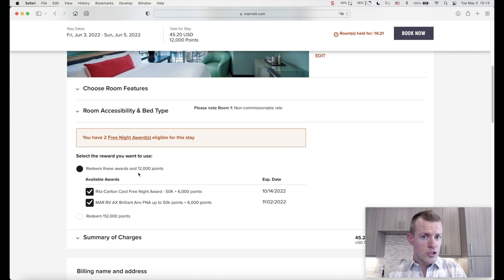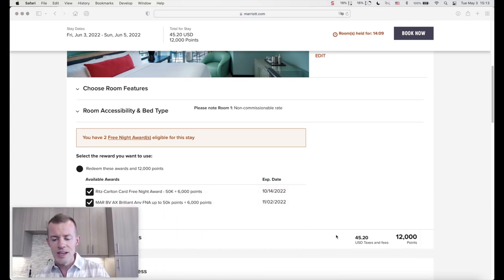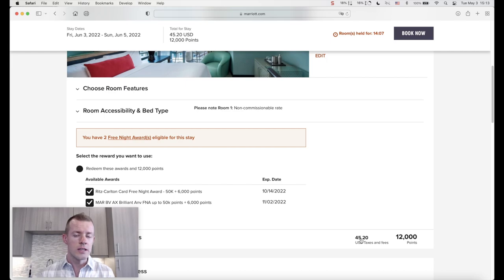Then from there, once you have the combination that works best for you, simply click on book now, go through the regular booking process, and put all your email and credit card and stuff on file, because as you can see behind my picture here, there are fees and taxes involved. Usually resort fees, for example, are probably not covered. So if there's a little charge like $45, you can charge it to whatever card you have on file there and you're good to go.